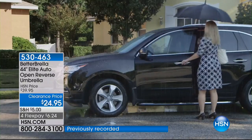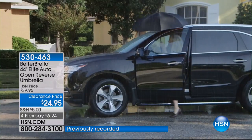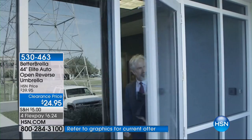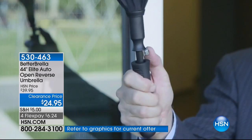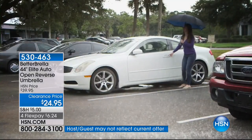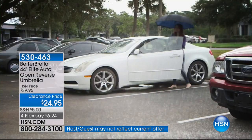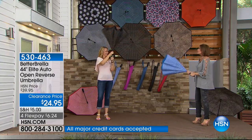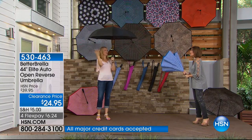And let me tell you guys, we're gonna go through the colors because a lot of these are going to go very quickly. Over 500,000 sold here, over 3 million sold worldwide. And Lori Leland is joining us to show us how this works, because what a brilliant design. I will never, ever use another umbrella.